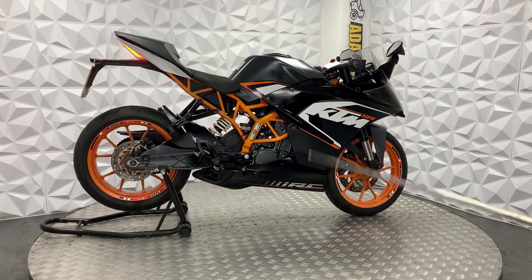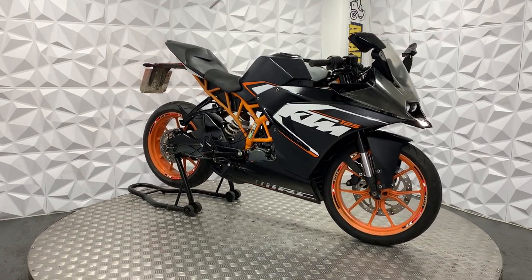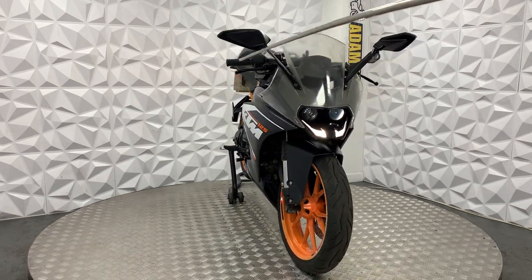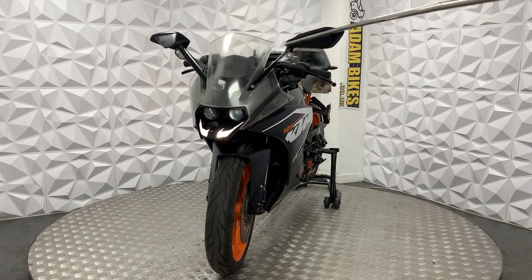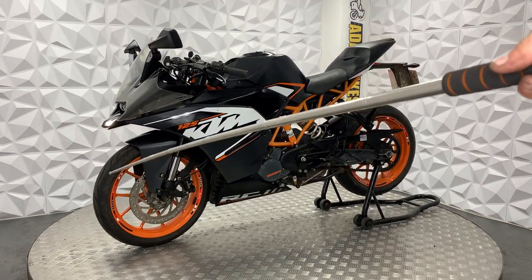It is an ABS model bike and the ABS system does work. Does have the pillion foot pegs. The peg on this side has been removed, but it does have, obviously, the seat. Standard rear sets on either side. Standard grips and levers. Standard mirrors with the indicators built into them. Standard low beam and high beam. LED side lights.